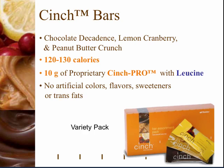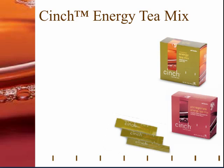The next product we want to talk about is the Cinch Energy Tea. This is, of course, one of my favorite products because I've been a coffee drinker most of my life, but I'm becoming a serious tea drinker because I love our Cinch Energy Tea.